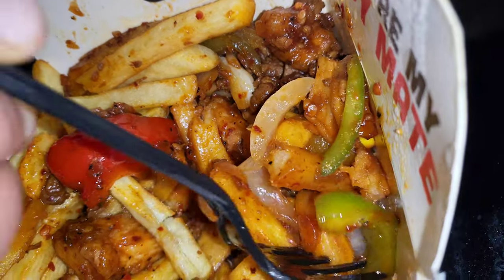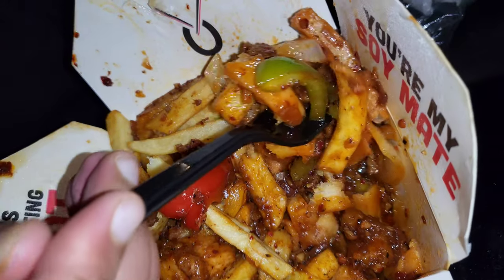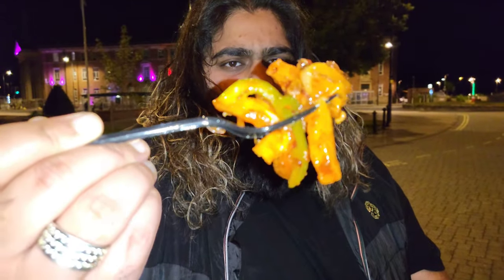The texture of the beef was really, really nice. It was tender, it was juicy, so was the chicken. There's nothing dry in there. It's a really nice meal, and the veg goes with it really well. The onions go with it really well if you have a look. Okay, I'll give it another bite. You've got the veg in there now, look.